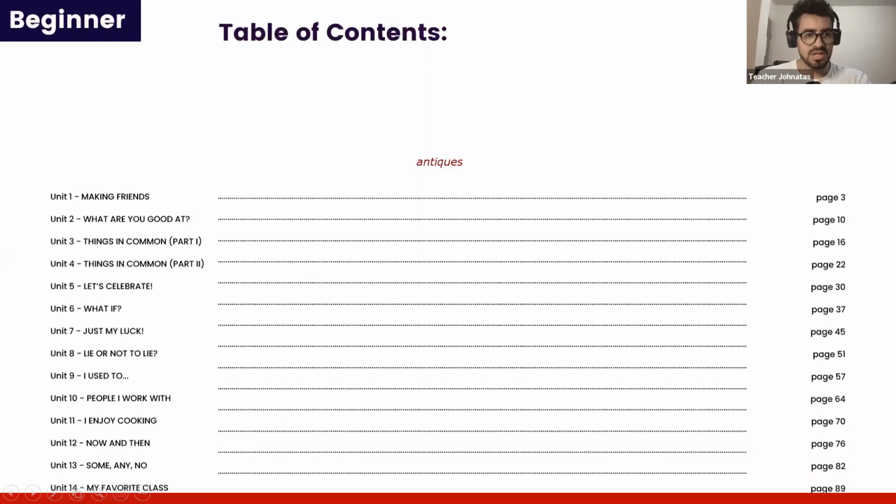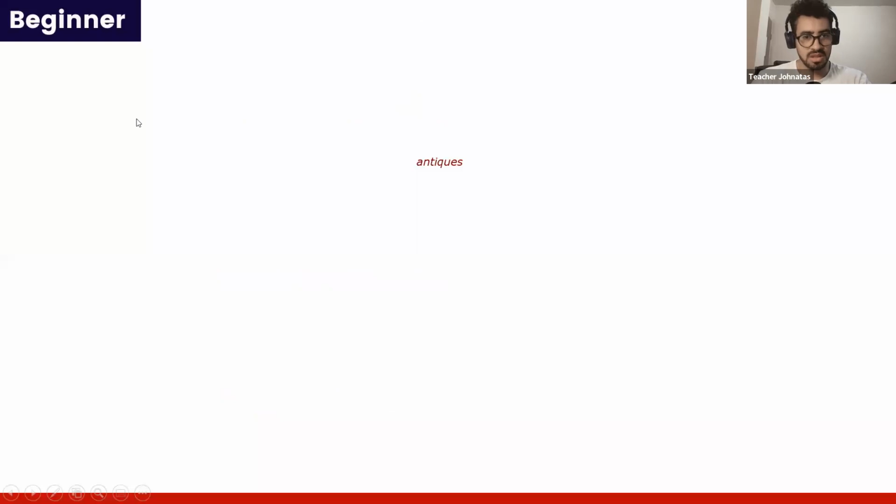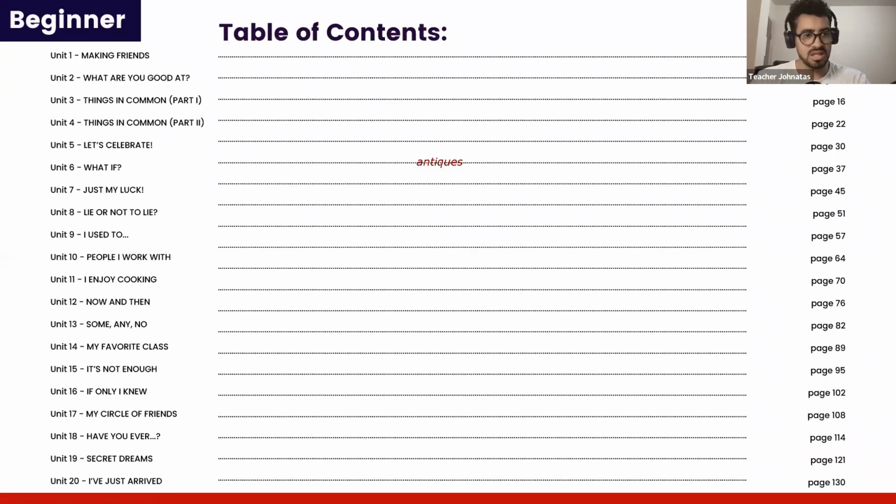That was the unit 3, okay, guys? Essa foi a unidade 3, se eu não me engano. Deixa eu verificar aqui. É isso mesmo, unidade 3. Things in common, okay? That's it.